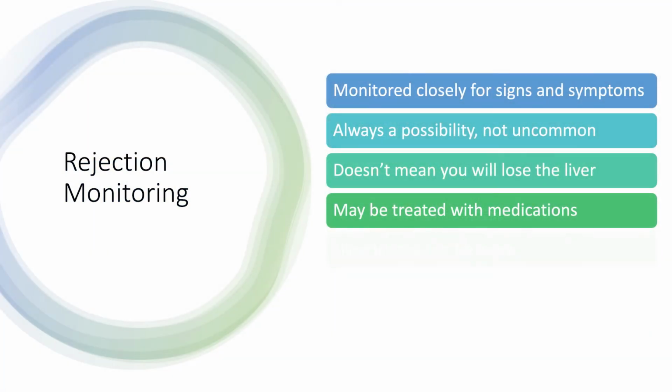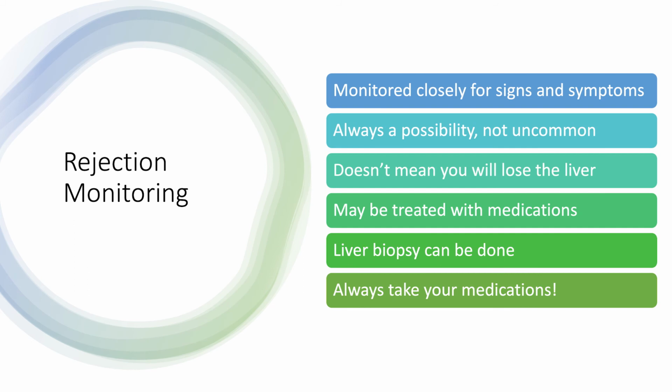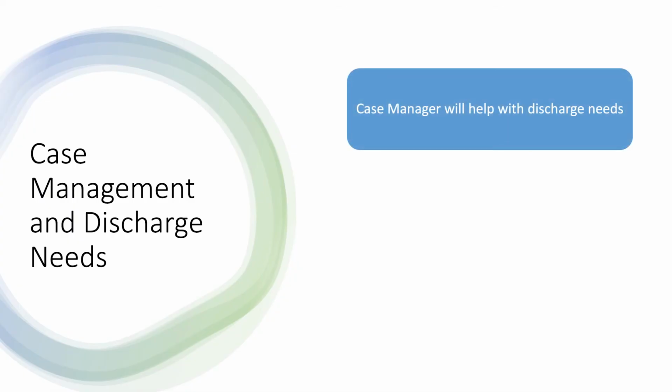You may require a liver biopsy or medication, which would mean you would need to be in the hospital. The most important thing you can do is take all your medication as prescribed and follow your med card. The case manager will work with you, your family, and the team to help organize your discharge needs and will meet with you once you are on Blake 6.